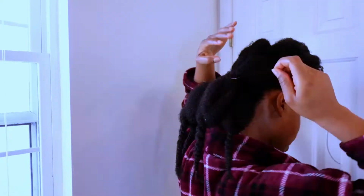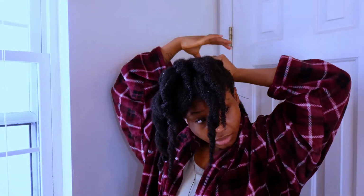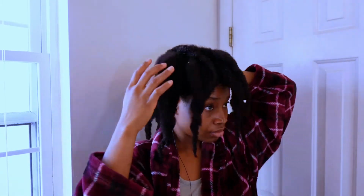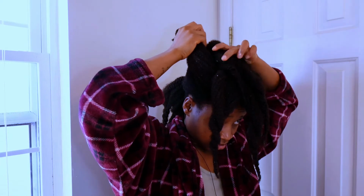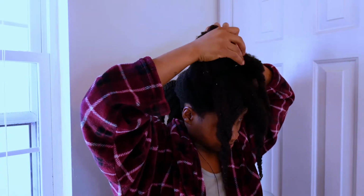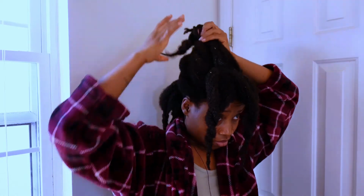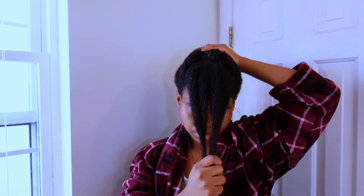So I'll just repeat the same method for all the other parts before I get to the bang. Now for the last section before we get to creating the bang, what I pretty much do is just pick out a style that fits my face. I actually just leave a small section of hair for the bang, and then the remaining I use to form the last section of the hair before the bang.